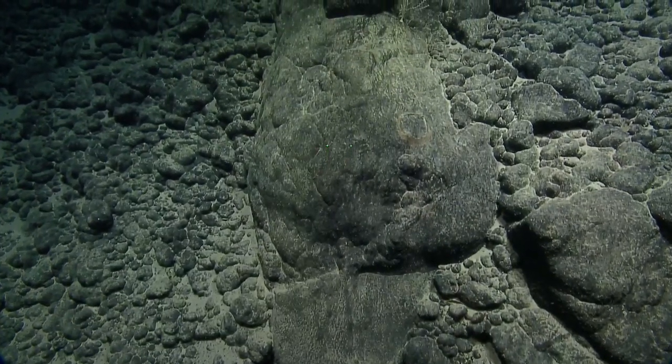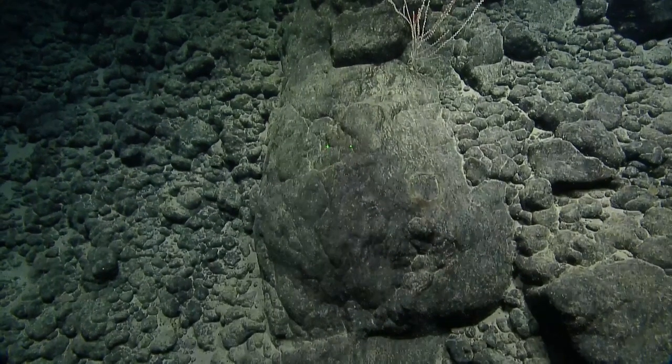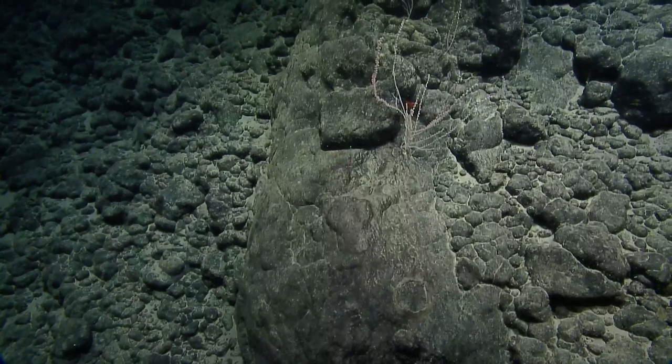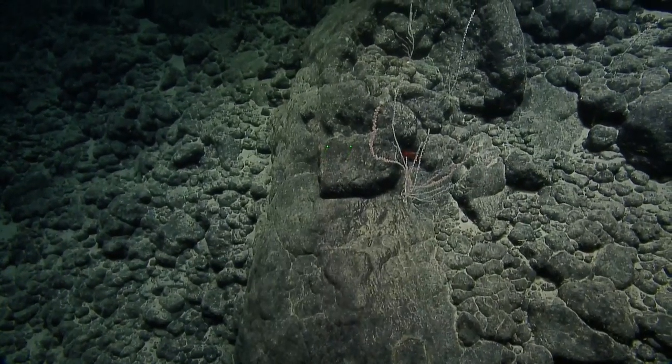There was a big thing on that rock, and now it is no longer. Oh, yeah. Big old base spot. Yeah, that was probably a holdfast for a sponge.